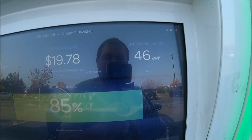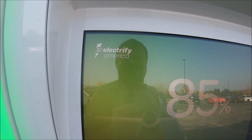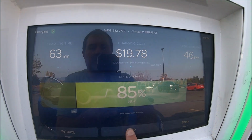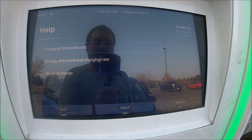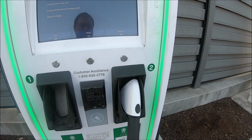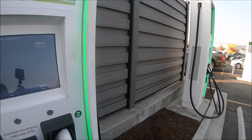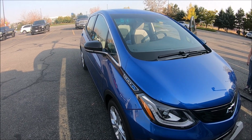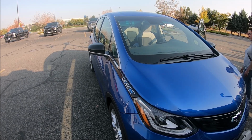We put 46 kilowatt hours in. We've been charging for 63 minutes. And let's see, there we go. And we gotta pay $19.78. So quite expensive. But we kind of knew Electrify America is expensive, but we only have to make it home. And then we charge at home, so from there on it will be cheap. So we're getting ready to unplug. We only got another like 60 miles to go, and then we'll top off a little bit just to make it home on the safe side.